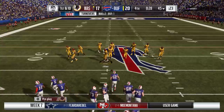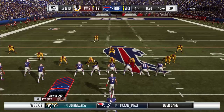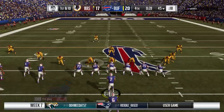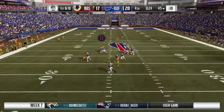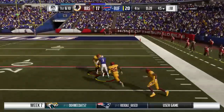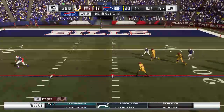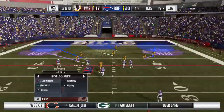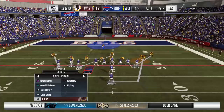So good starting field position for him here as they come up 1st and 10. And Allen is actually going to throw it here. Wide open receiver complete. And they'll wind up getting this one all the way down inside the 20. A big gain there, and that should certainly be enough to put this one in the win column.